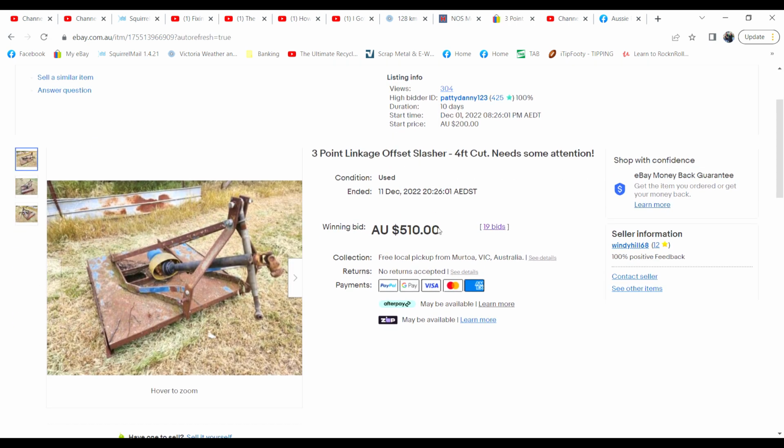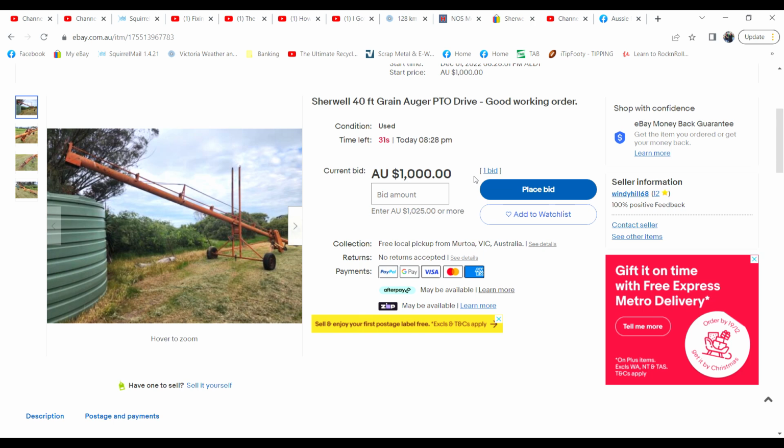$5.10. There we go. Someone jumped in and it just cleared $500. Amazing. And while we've been watching, the other auctions finished, someone snuck in with a $1,000 bid on the big auger. So that's excellent. I'm really happy that's going to be going.